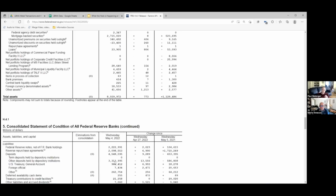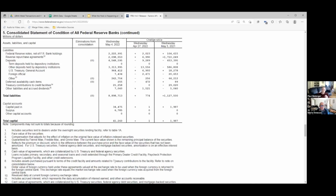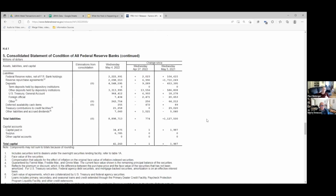Now let's go over to the liabilities. So how did they get all these assets? Well, basically, when the Federal Reserve was first formed, it had a bunch of banks pay into it, and they paid in what's called paid-in capital. We can see that down here in this table. This is the capital paid in. Over time, this has grown to be about $34 billion, right? So it's actually very small relative to the amount of assets that they have on their balance sheet.